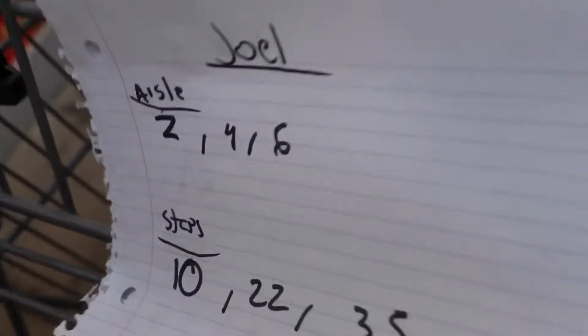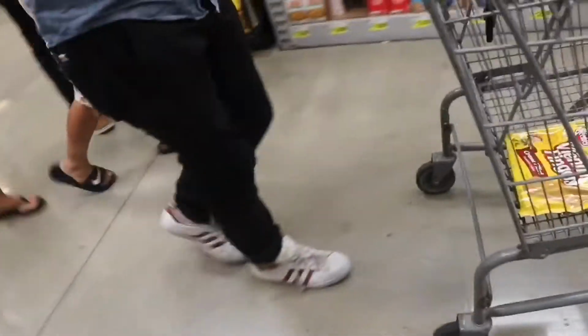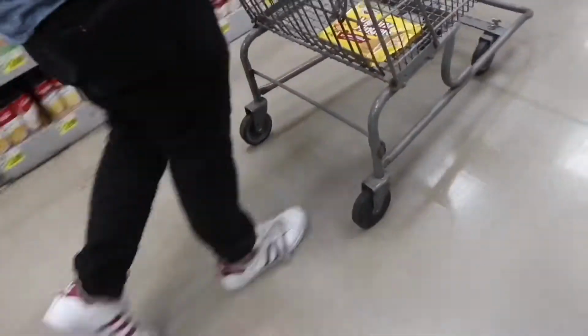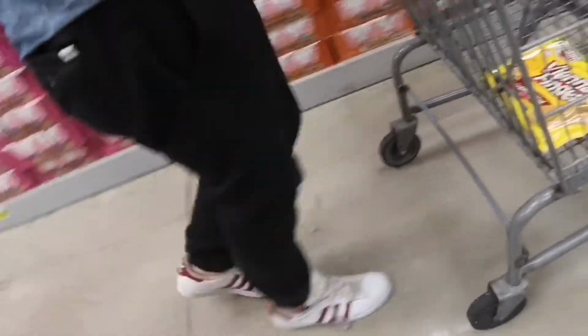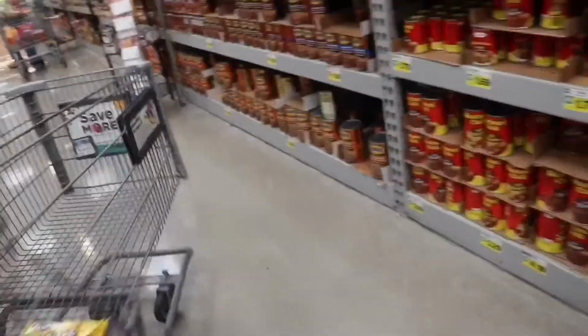Let's see. Aisle number 4. Let's go. Aisle number 4. Soups, pasta, canned vegetables. Okay. Your favorite. How many steps? 22. Alright. Starting from here. 1, 2, 3. Oh, 21. 22. To your right. And the fifth shelf.